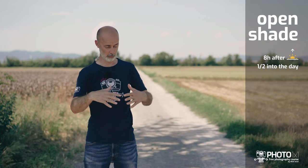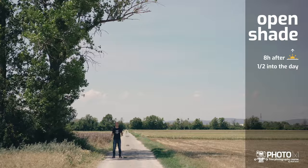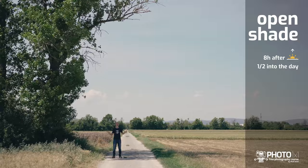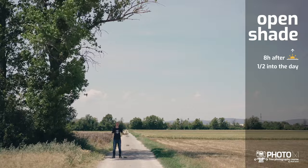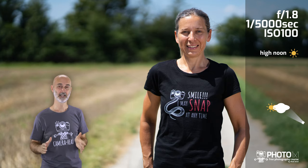We could look for what is called open shade. Open shade is where the subject is in the shade, but in front of it, nothing is blocking the light. So this whole area acts like a big light source, like a huge softbox. Now look at this. This image is just so much better and more flattering than the best image in sunlight. And it doesn't even require any tools.